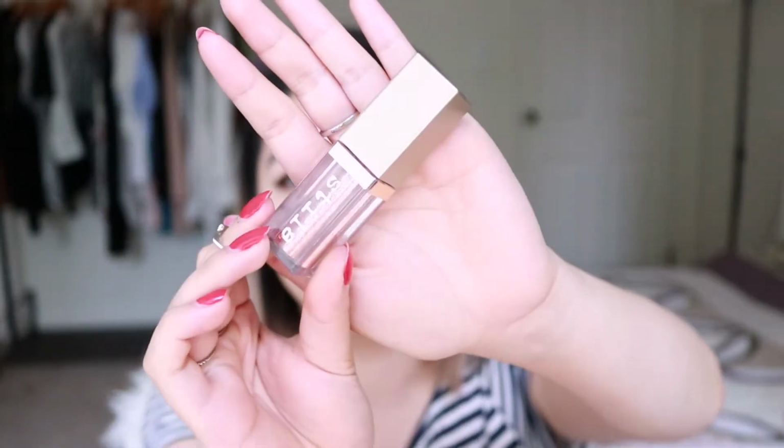So the last two items I have are single eye makeup type items. The first one I have is the Stila Magnificent Metals Glitter and Glow Liquid Eyeshadow. The shade that I picked out is Kitten Karma, which is, call it a champagne type of color. So it's one that's really easy to use, and that's what it looks like.